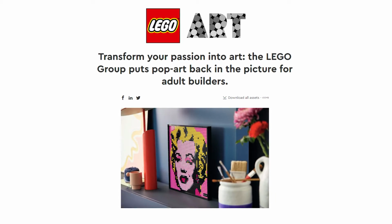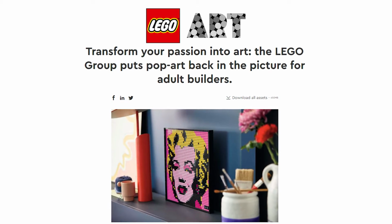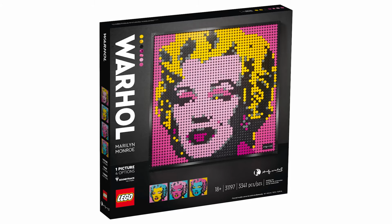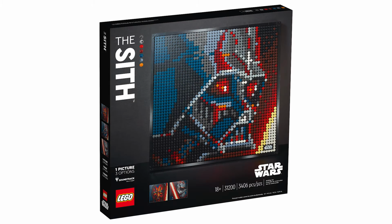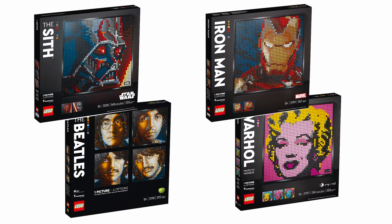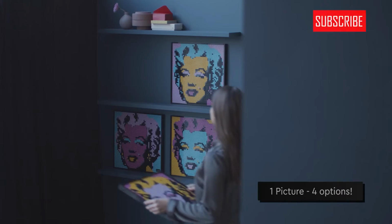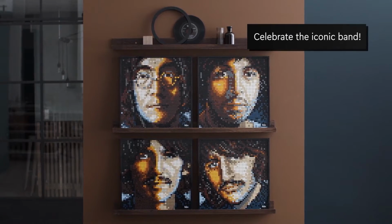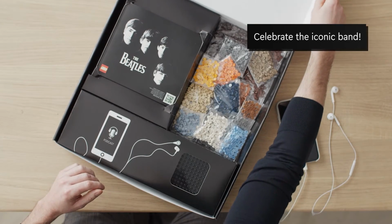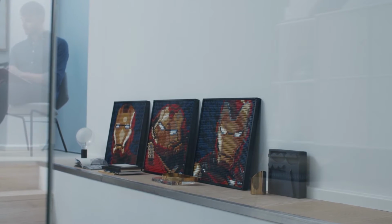In June, LEGO announced the availability of 4 different LEGO art series. They included the Andy Warhol Marilyn Monroe photo, the Beatles, Marvel Studios' Iron Man, and Star Wars The Sith. These are all very unique sets as they come from different backgrounds. You have one from a famous artist, which is Andy Warhol, and you can make his famous Marilyn Monroe portrait in 4 different colors. Lego The Beatles set, which has a different head for each one of the Beatles. The Marvel Studios Iron Man, which has 3 different pictures of Iron Man.